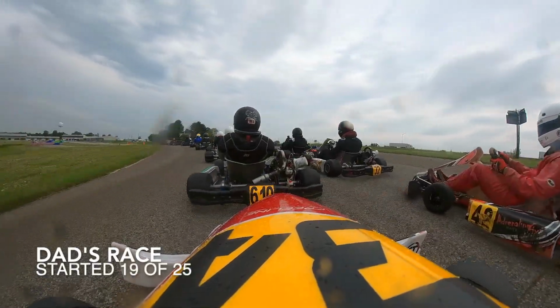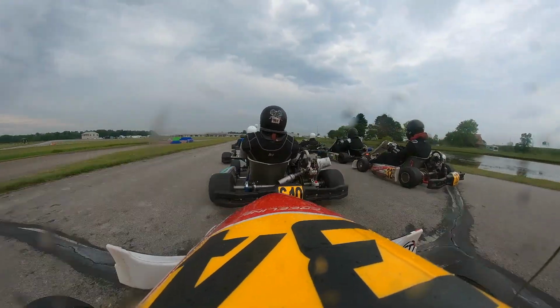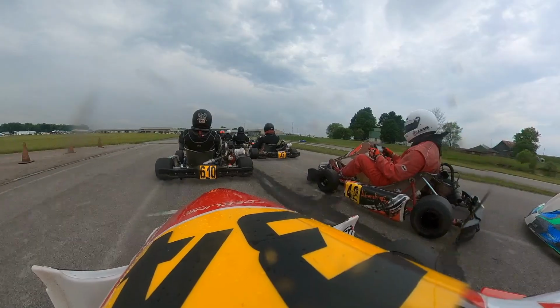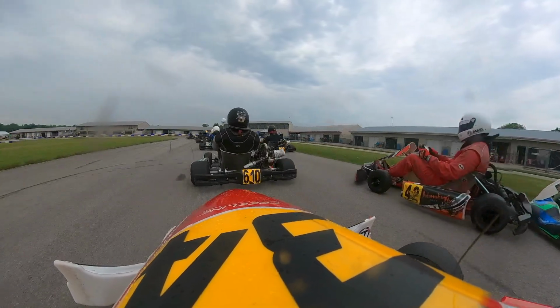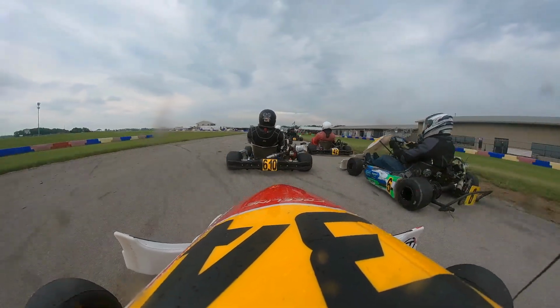Getting ready here for the Masters Final here at the KRA. Had a fun little track using the cut through. Took just a little over a minute to complete a lap. I was a little leery because starts had been a problem, but we get through turn one pretty good here and into turn two.